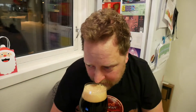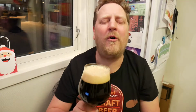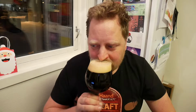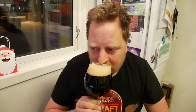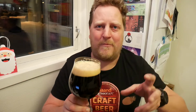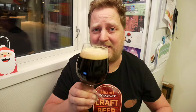Let's get the aroma on this one. Holy God, this is good. Strong malts almost. Roasted malts indeed, like dried plums or raisins, like dark fruits, dried dark fruits. Sweet hints of caramel in the aroma. 9%, not that much sweetness in the aroma, but let's get a taste.